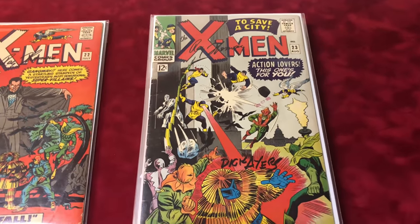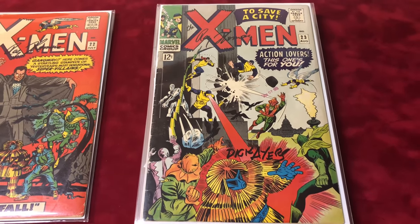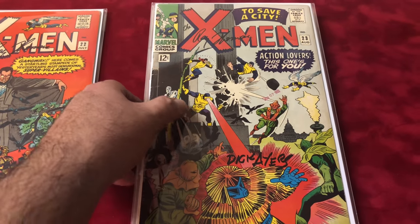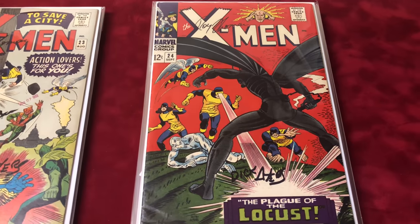Now keep in mind, these are like gods in the Marvel Universe. Roy Thomas is the writer. Dick Ayers is the artist. I mean, this is in the 60s, so they're pretty old.